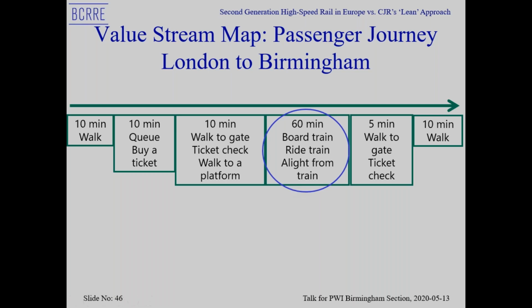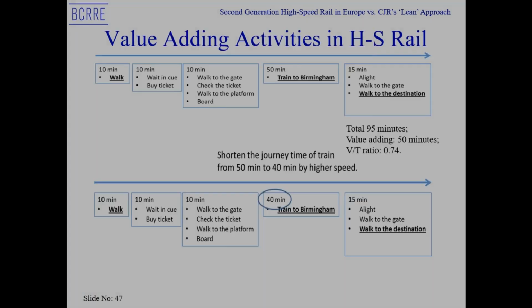Gives you a ratio between value added time and non-value added time, which is okay. But of course, there are bits of the journey which you'd rather not do, so that's the non-value adding bits. Now, if you change the journey time to 50 minutes, you get a total journey of 95 minutes. The value adding time has gone down a little bit, which sounds strange, but yes, because you're not actually spending as much time on the train, whereas the other things stay the same. So the ratio becomes worse.